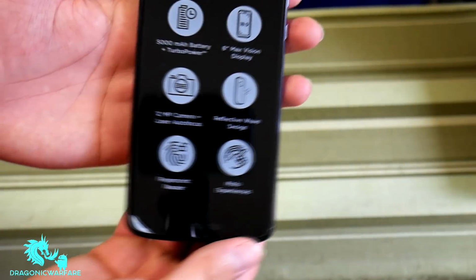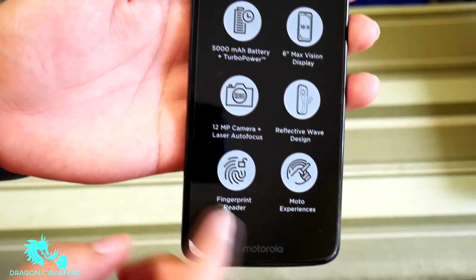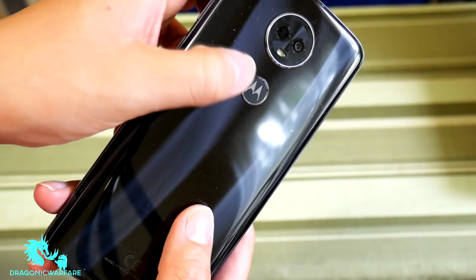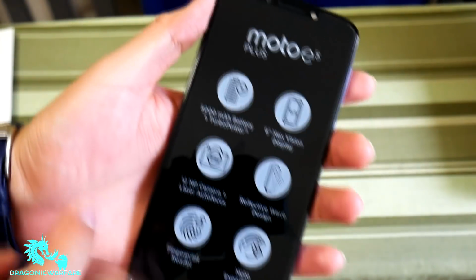So here we go, guys. Very nice. So let's see what it has. So fingerprint reader. So this one does have a fingerprint reader, which is back here. I don't know why mine's so dusty. I don't know if it just came like that from the factory or what, but I don't know if you can see it. It's really dusty.